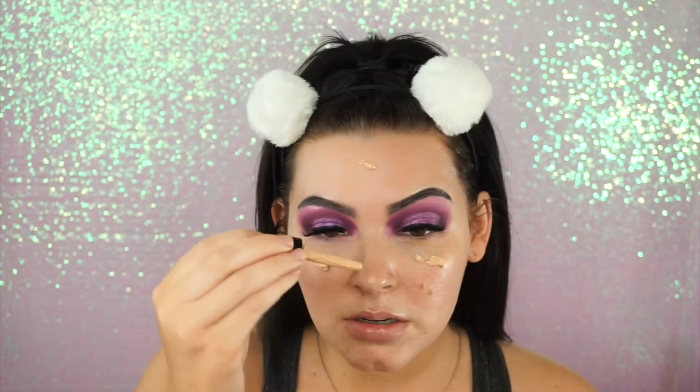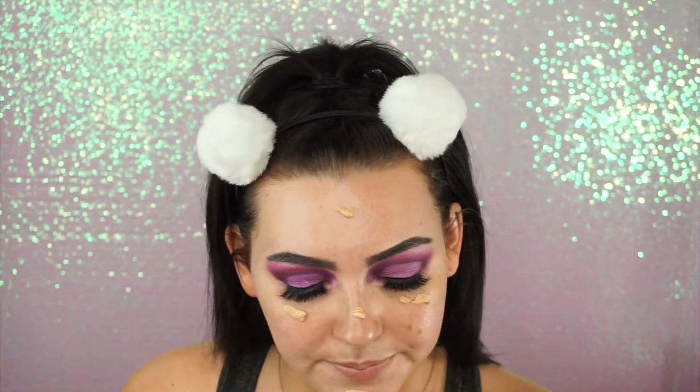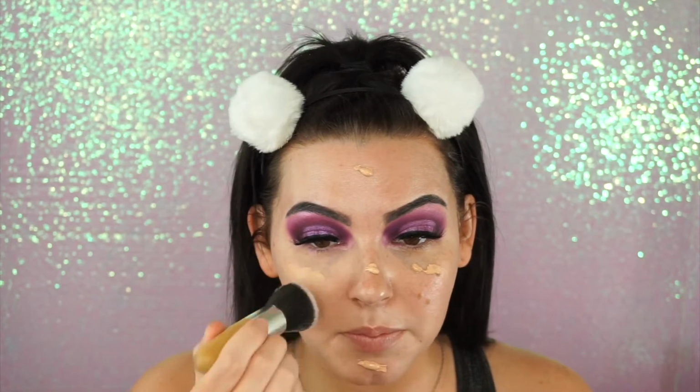Wow, it's actually pretty thick for being a dropper foundation. I was expecting it to be kind of watery like the NYX one. Okay, we're going to start off with that. We'll see if we need more. So I'm going in with this little flat top kabuki brush to blend it out. I'm not going to cover my face like I always do.